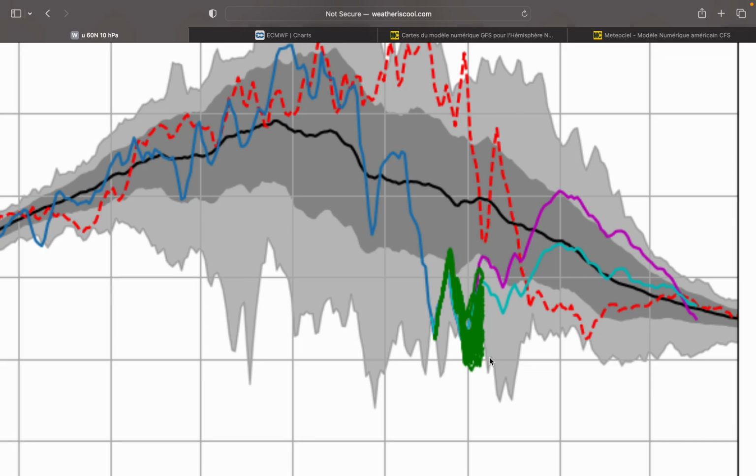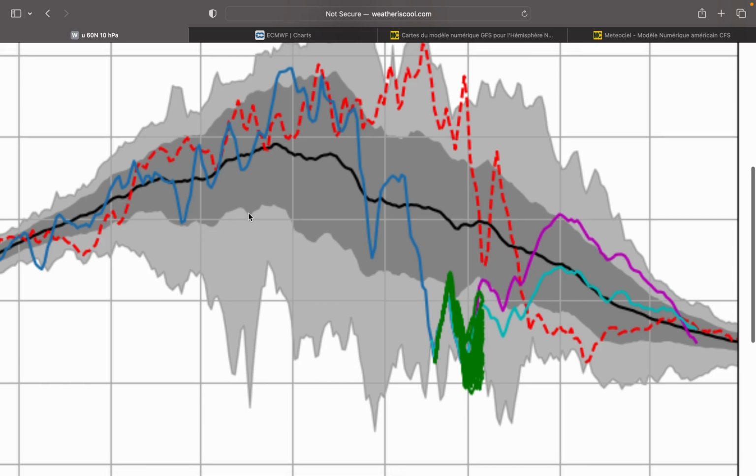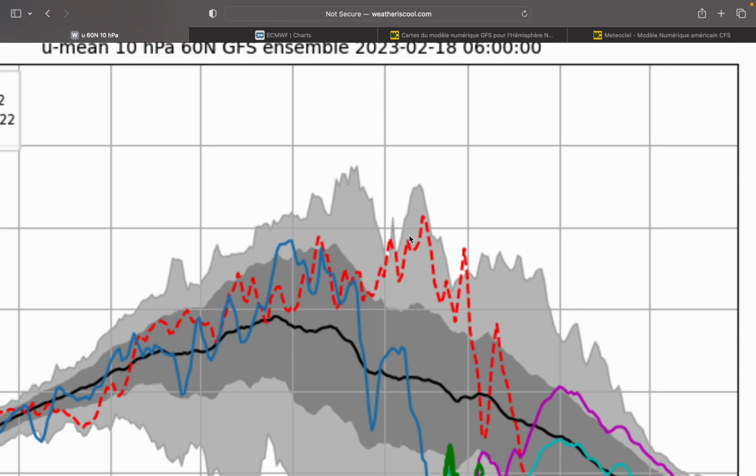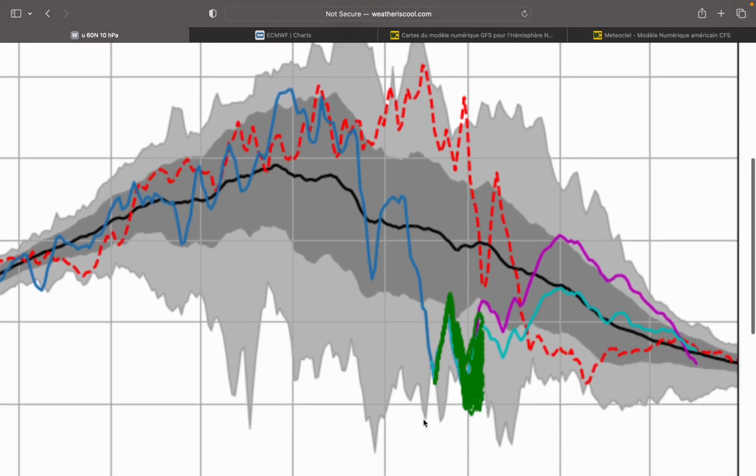The zonal wind has reversed very significantly. And if you'll notice, this dark grey region is where you mostly expect to see the zonal winds. The light grey region is where you would sometimes see it get to that level, but not so commonly. And all these spikes down here and up here are records for the zonal winds. Anytime you get the blue line going into a white area, it means you're getting record-breakingly weak or strong zonal winds.